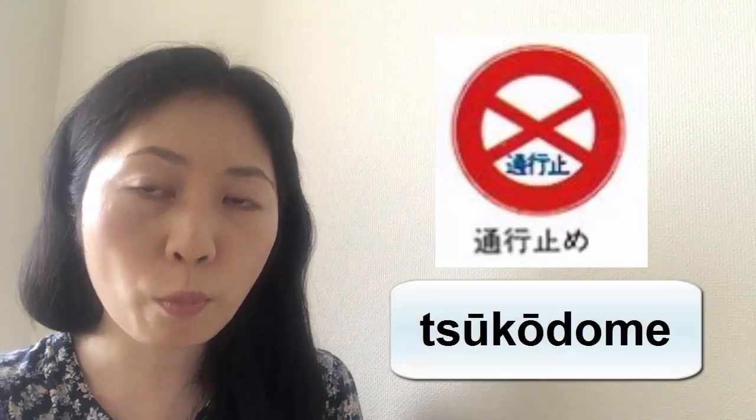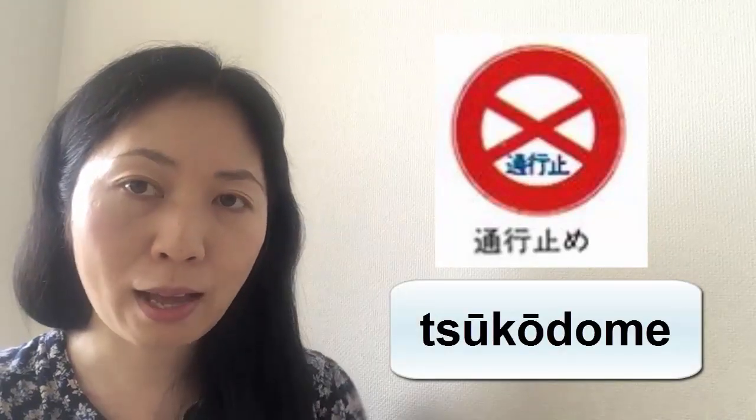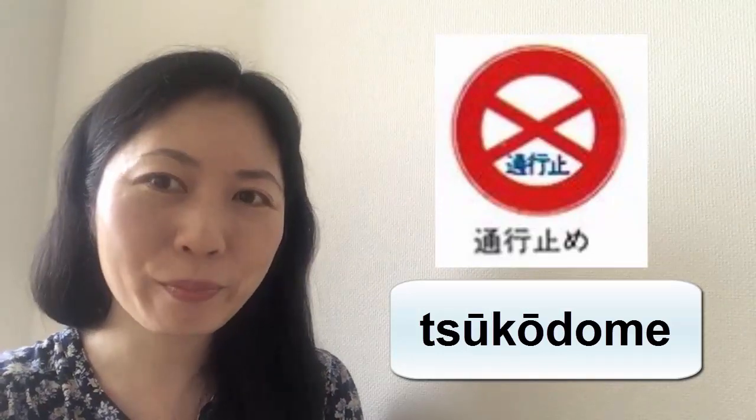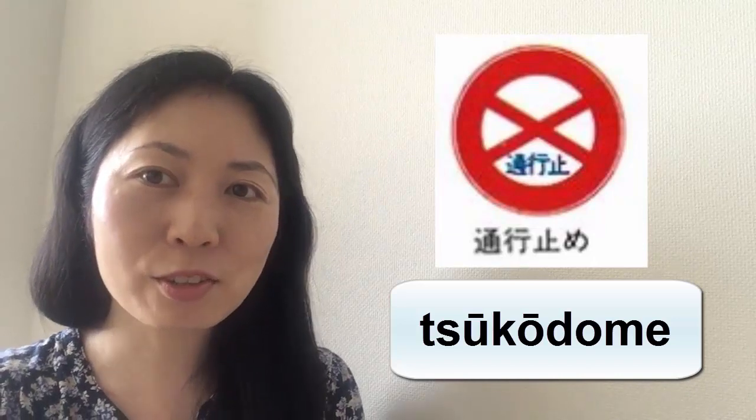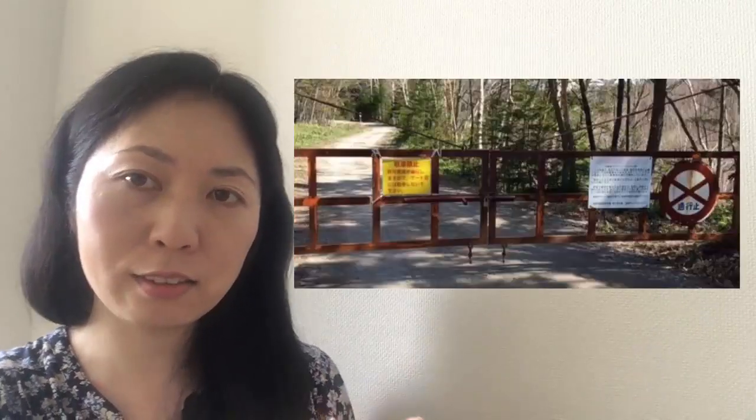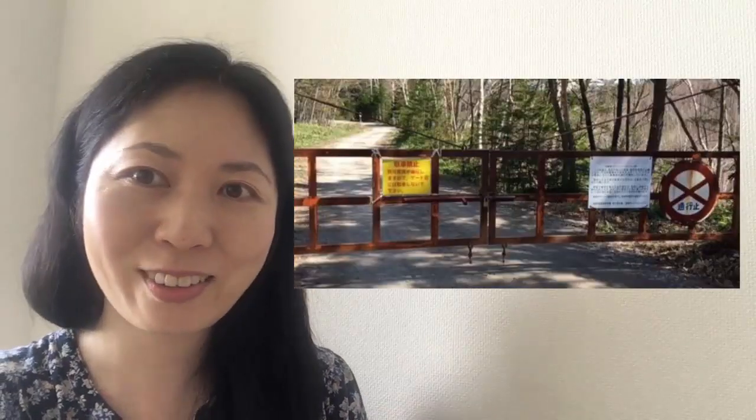Next one is this. You see Japanese inside in kanji saying tsuko dome. Tsuko means to pass, to go. And dome is stop, right? So tsuko dome means you cannot enter, you cannot go, both pedestrians and vehicles. That means road closed. So you see this sign at a dead end, or where the gate is closed like this. I just took this picture a few days ago.